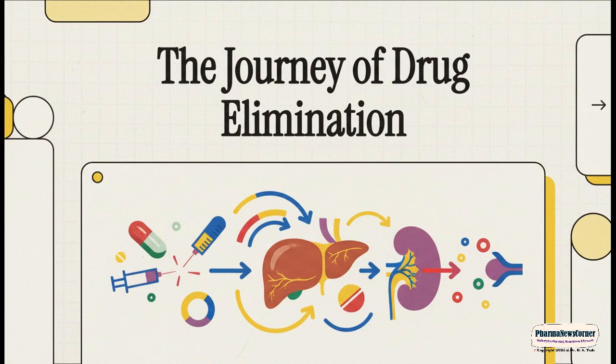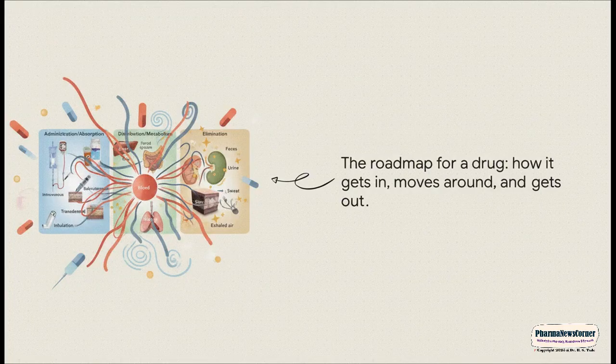Have you ever really thought about what happens to a medication after it's done its job? It doesn't just vanish. Your body has this incredible, super sophisticated cleanup crew that works around the clock to process and remove these things. So today, we're going to follow that journey and see exactly how this amazing internal system gets the job done.